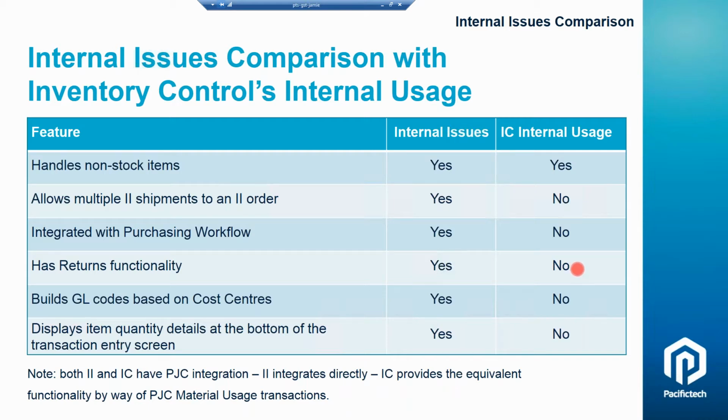Then also our one builds the GL codes based on the cost centers, so that's a nice feature. And we're displaying the item quantities as well, which you'll see there. So these are, I guess, five quite big differentiators. In terms of PJC integration, really both modules support PJC integration. They do it slightly differently, but at the end of the day, they both work fine with PJC, so that's all good.